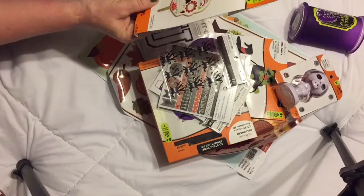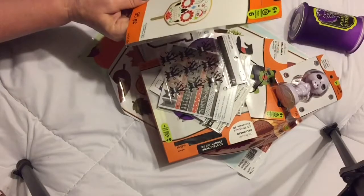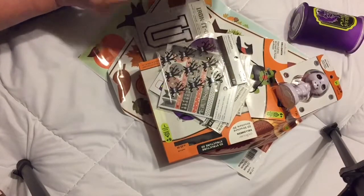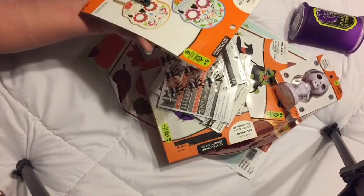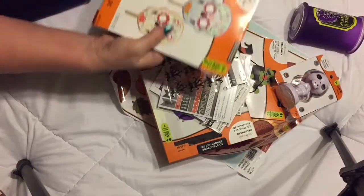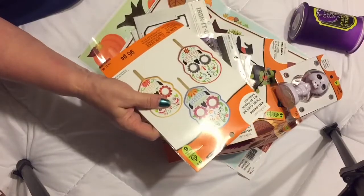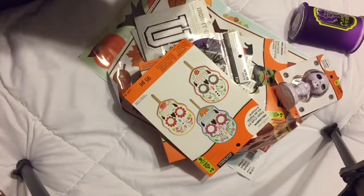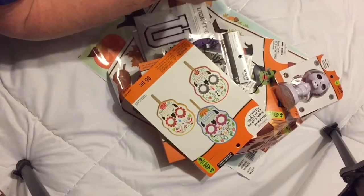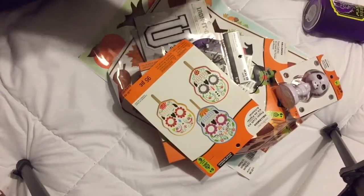Got some sugar skull paper crafts. Those are cute. How many is in here? 95 pieces, but I think it's all the little pieces that you glue on here is counting up 95. It's cute though. That was regularly $5. And then, oh, I did get the lid. That's nice. It's always good when you get the lid for what you got.